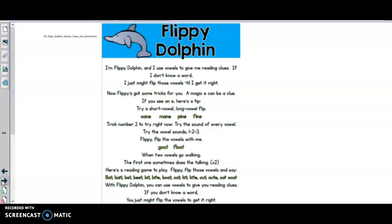A magic E can be a clue. If you see an E, here's a tip. Try a short vowel, long vowel flip. Is it can or cane? Man or mane? Pin or pine? Thin or fine?